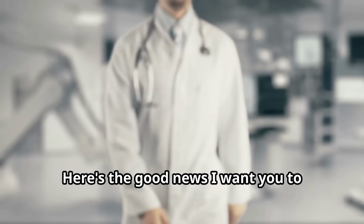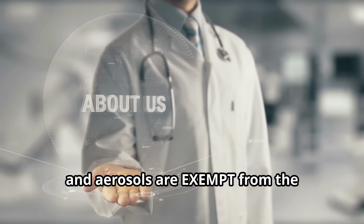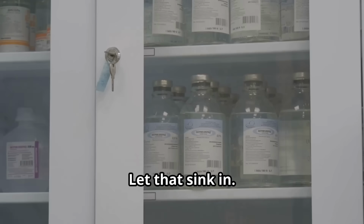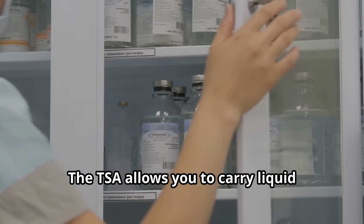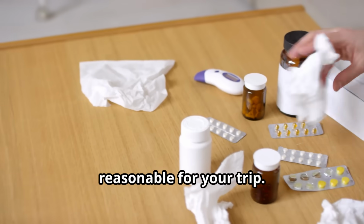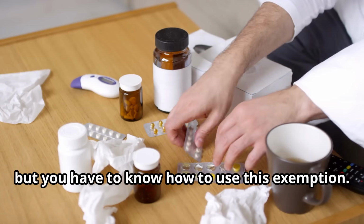Here's the good news I want you to remember. For 2025, medically necessary liquids, gels, and aerosols are exempt from the 3.4-ounce liquid rule. Let that sink in. The TSA allows you to carry liquid medications in quantities that are reasonable for your trip. This is a total game changer, but you have to know how to use this exemption.